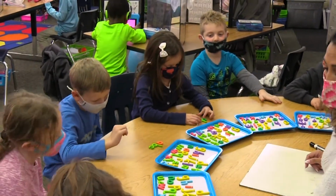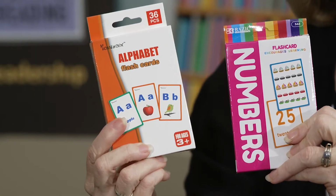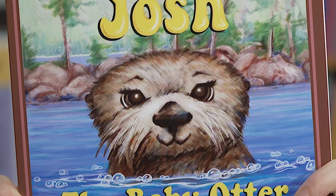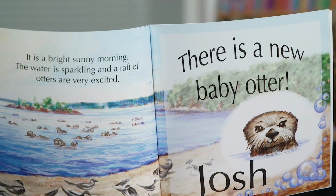Also in the bag, you're going to get a scribble pad and some crayons. You'll get 2 sets of flashcards, all kinds of games that you can play with your child and these flashcards to make sure that they know their shapes and their colors and their numbers. You're going to get a book that you can share with your child. It's called Josh the Baby Otter, and it's a wonderful story that helps promote water safety.